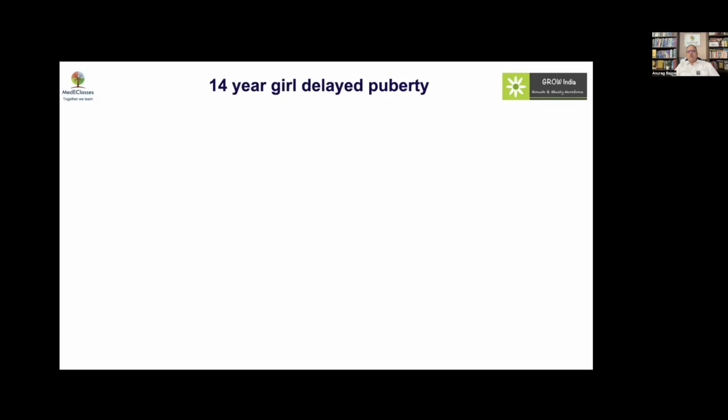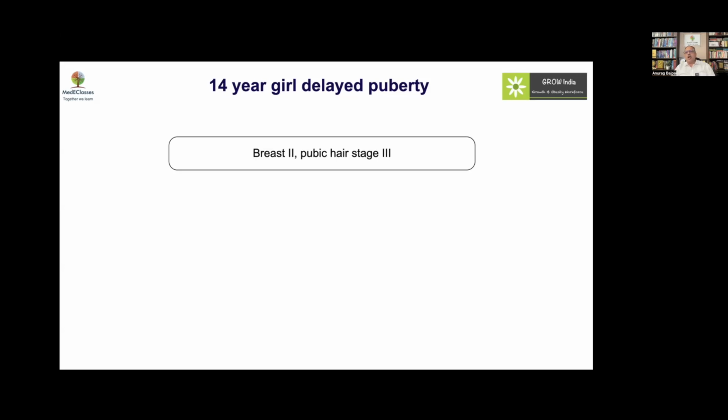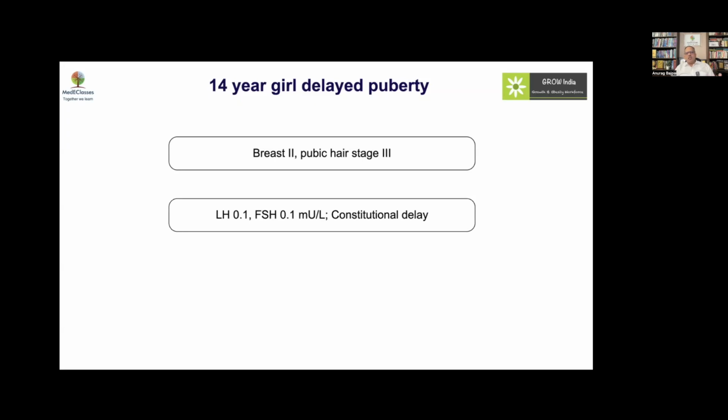The second scenario was a 14-year-old girl with delayed puberty. Now, this is from a different perspective and dynamics. She had presented with breast stage 2 development with pubic hair stage 3. So it looked like she had some development to begin with. This is what the parents said. And then the development had stopped for the last year or so. Again, the same thing was found. LH was 0.1 and FSH was 0.1. And people thought that, okay, like the first case, better to wait and watch. This was labeled as constitutional delay.